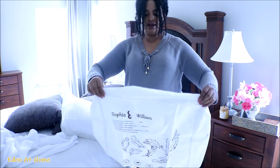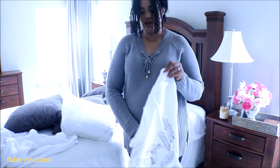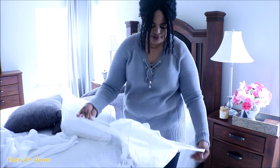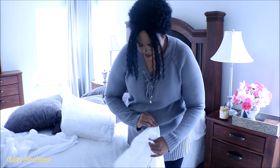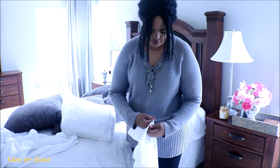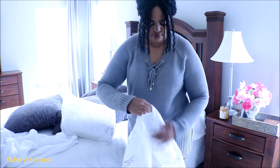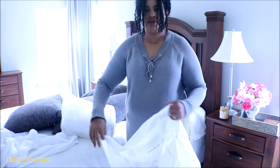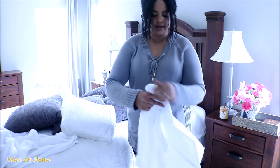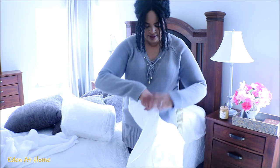It comes with a packing pack, you guys. Whenever you wanna go somewhere and you wanna take it with you, you can put it in here. This is a great, great bag. I love it so much, you guys. It has a zipper. See? Or whenever you wanna change your bedding, you just need to put it in the bag and put it away. So this one is nice.